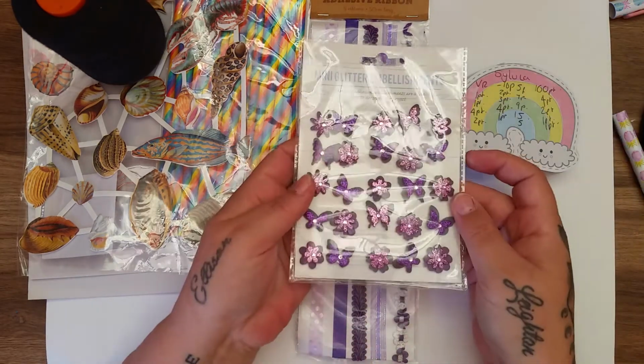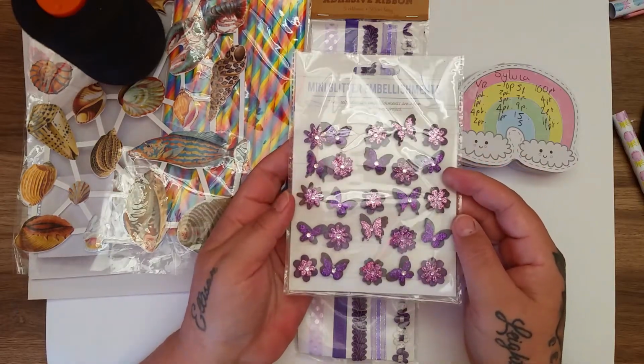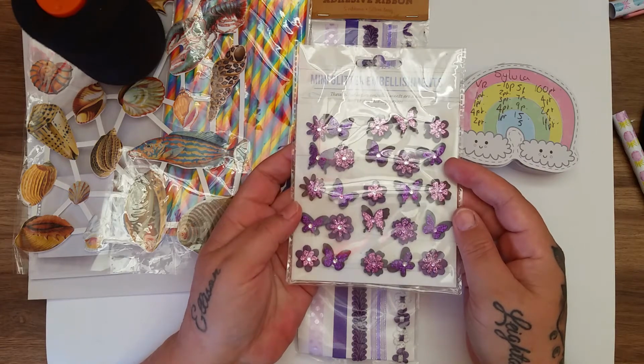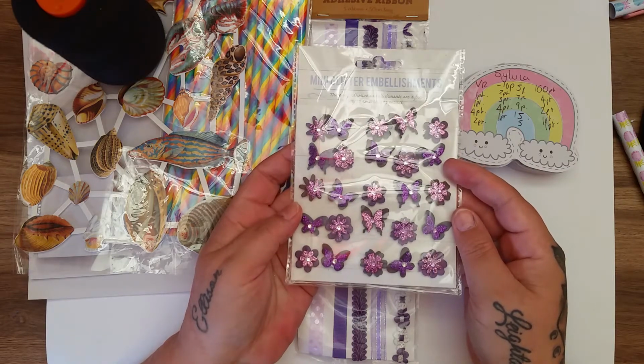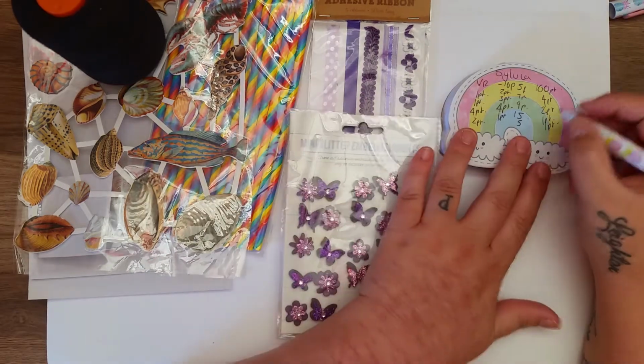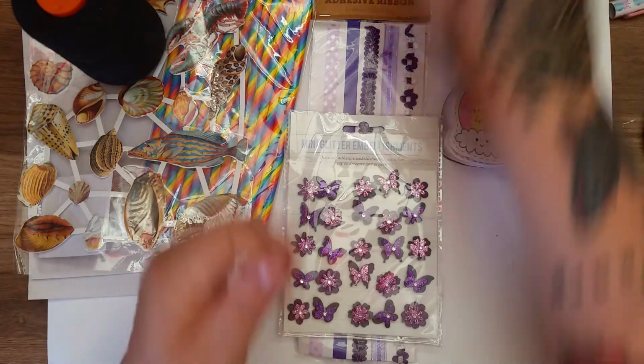And then look, the matching, sorry if that's glaring a lot, purple flowers and butterflies. Aren't they beautiful? They are gorgeous. Love them, love love love them. Thank you, Sylvia. So that is another 2 points. Thank you so much. Oh my goodness, I almost forgot.